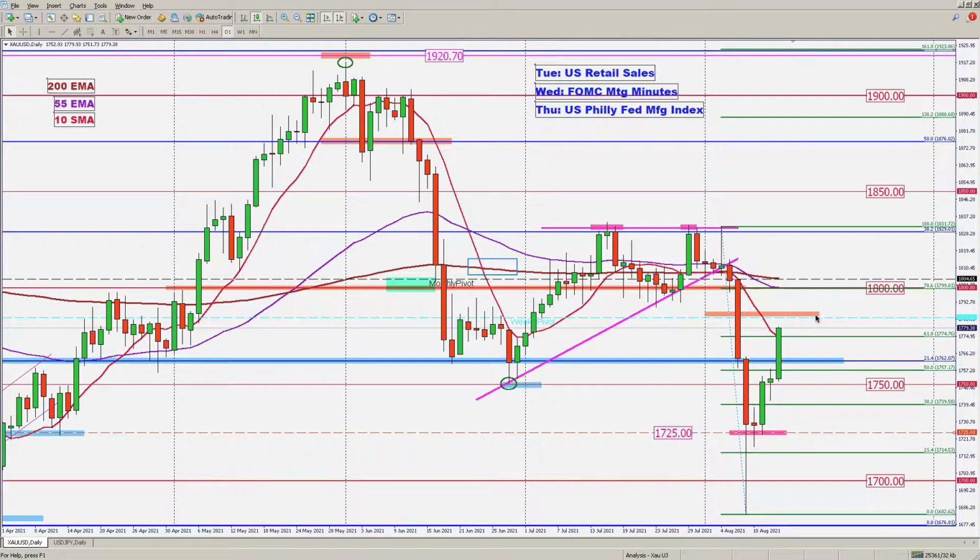So it does break through this intermediate area with where the previous, let's move this, last week's weekly pivot. This will be intermediate resistance now. And the major resistance area is still at the 1800, as well as the monthly pivot, along with the daily 55 and the daily 200, sitting at each of these areas.